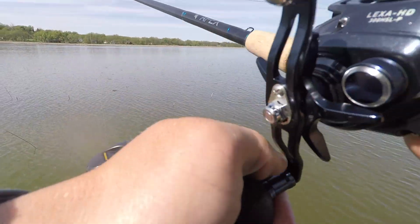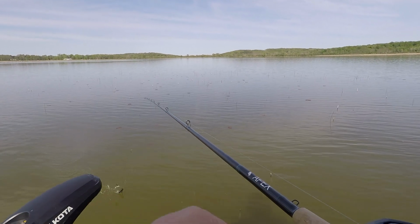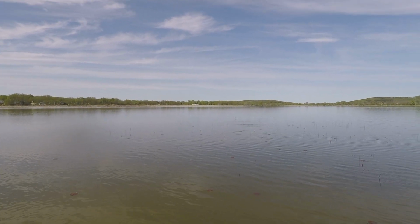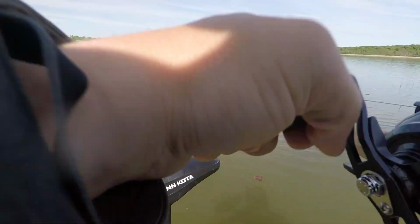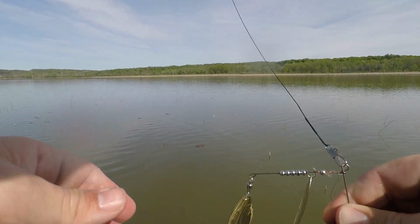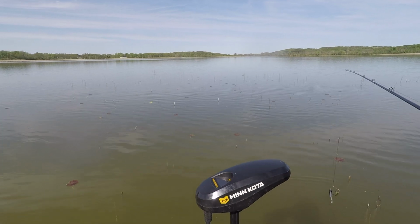Oh, had another one. Apparently they're loaded in here. I think that's a northern pike. Pulled it out of his mouth. Well, sliced up. Yeah, a couple big gashes. Pulled my skirt down. Still okay, but yeah, that was like a 25-30 inch northern pike. He gets stuck down in the weeds.